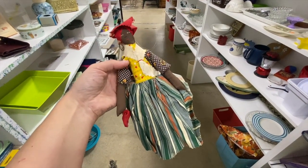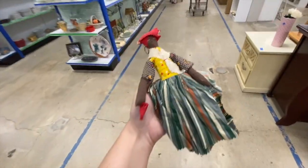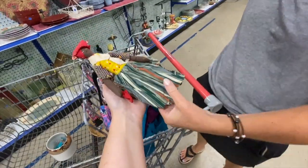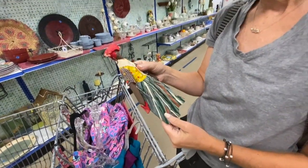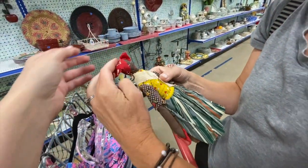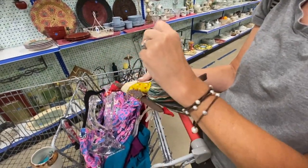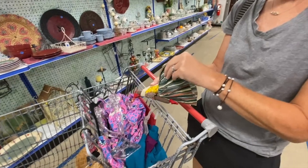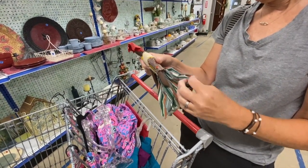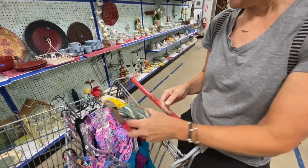She's beautiful. Laura, I found the most amazing thing. She's old. She's handmade. She was a dollar. And then look, I think this is supposed to be like that. See the old bandana? She's amazing. It's like so much love in that. I'm so excited right now. I'm beside myself.